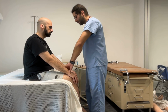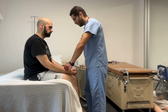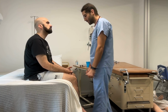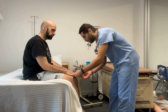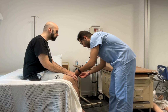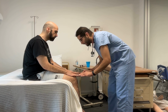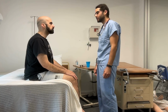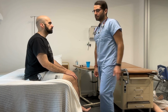And now your radial pulses. +2 bilaterally for radial pulses on each side as well, with a regular rate and rhythm. So turn your hands out for me. I'm going to check cap refill. So I'm also noting that his nail beds are about a 160-degree angle on all fingers, and his cap refill is less than 3 seconds on all fingers on each side as well. Okay, and then I'll pause the video.